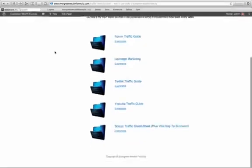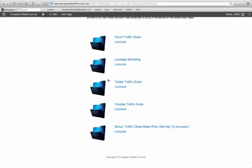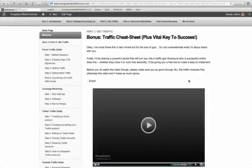But what's really cool about this is that I've broken it down into a cheat sheet. Let me explain what I mean. I've thrown in this awesomely powerful cheat sheet, and what this will do is teach you how to implement every single traffic method that I teach within this system that you're about to get, and it breaks down how to do all the traffic sources in an hour a day. And this will help you grow your traffic, and as a result will grow your income as well.